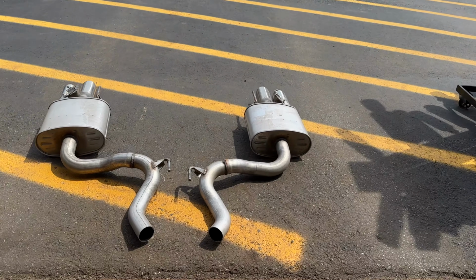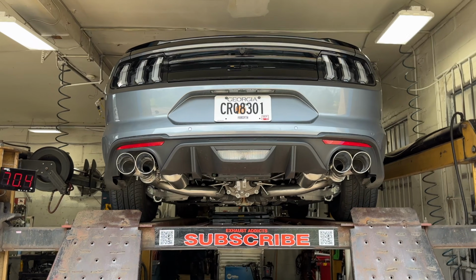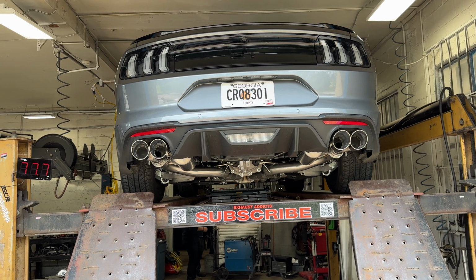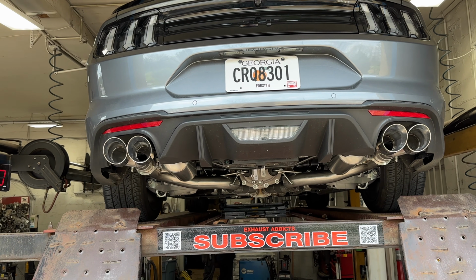So I'm so happy for her that she won this. There's the resonator that was on it too. There's the mufflers. She was all the way from Atlanta. She drove down to Nashville, Tennessee, and we welcomed her with open arms, and we appreciate her coming down and winning this system.